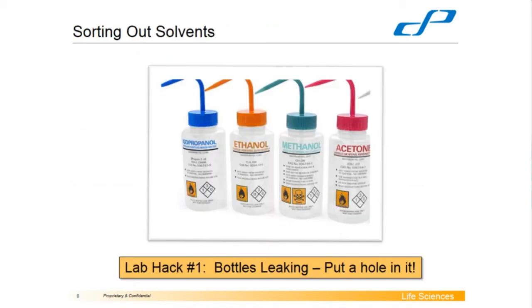Now we have our very first lab hack for you. Do you have solvent bottles in your laboratory, kind of like the ones on the screen here? So you have these squeeze bottles. You use them for cleaning. You use them for topping off things. But are they constantly leaking and shooting out liquid on you? Well, you can actually put a hole in the bottle, and that will stop the bottle from leaking.